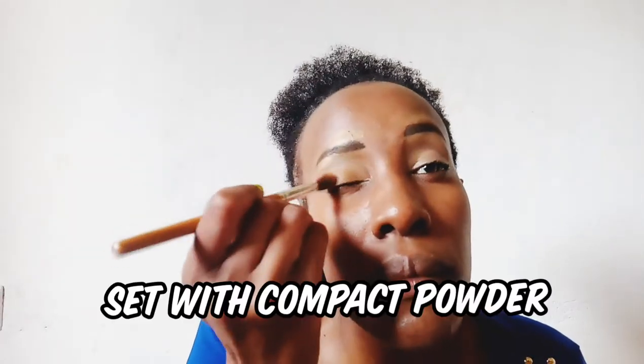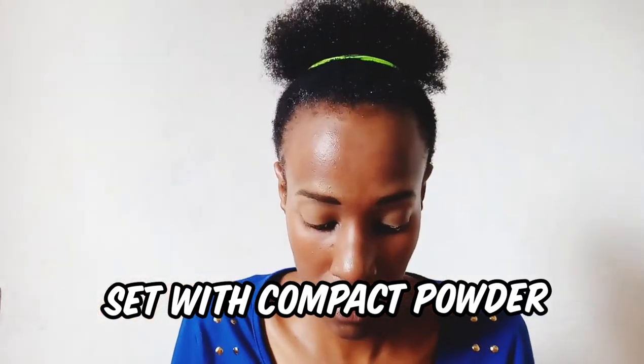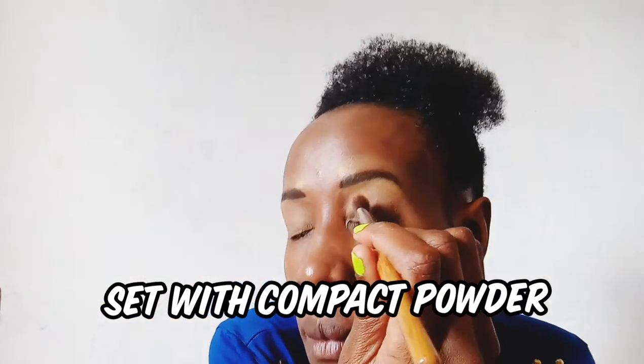After concealing her eyelids, she takes her compact powder and dabs it on top of her eyelids. So it's like she's setting her eyelids using her compact powder. And that's what I'm doing here. I've just dipped my brush inside my compact powder and I'm just dabbing it on top of my eyelids.